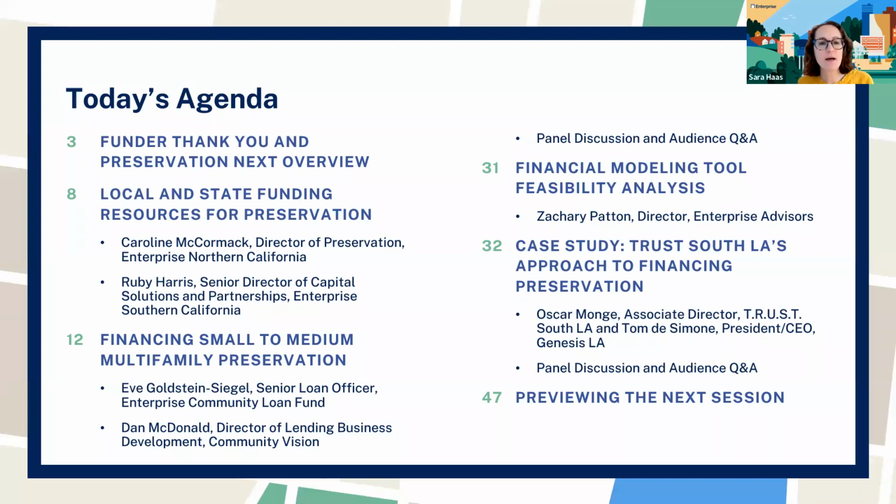We'll then talk about some actual financing products. We'll hear from Eve Goldstein-Siegel with Enterprise Community Loan Fund, Dan McDonald with Community Vision. And then we'll be digging into a tool that is available through our National Preservation Toolkit. It's a financial modeling tool. And Zack Patton from our Enterprise Advisors team will be joining us and walking us through that tool.